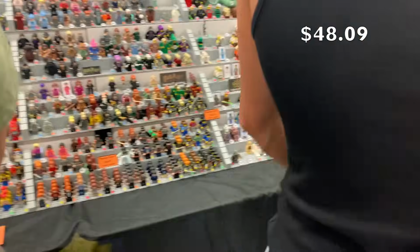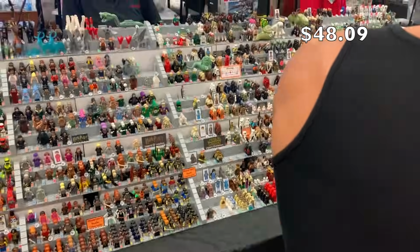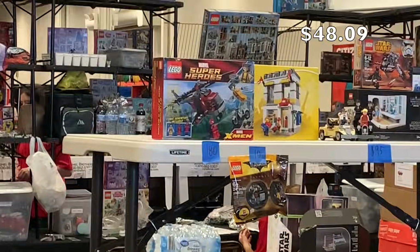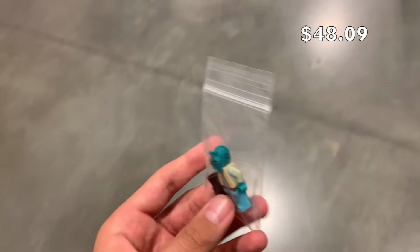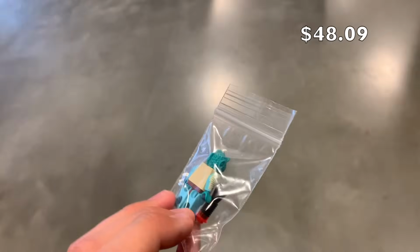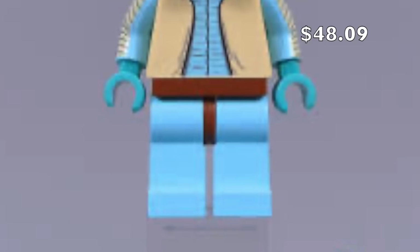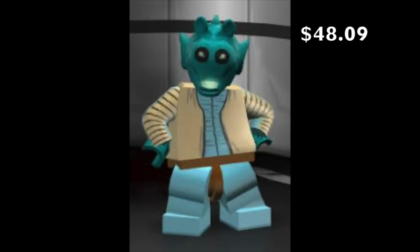So I decided to go over and try to find a Star Wars minifigure to maybe possibly trade the sealed set for, so we could get a better deal on this Wolverine's Chopper Showdown. So I ended up picking up an expensive figure on the cheaper end here. If you haven't seen already, it is the blue Greedo, and apparently it was not gonna cut it for the amount that he was asking for.